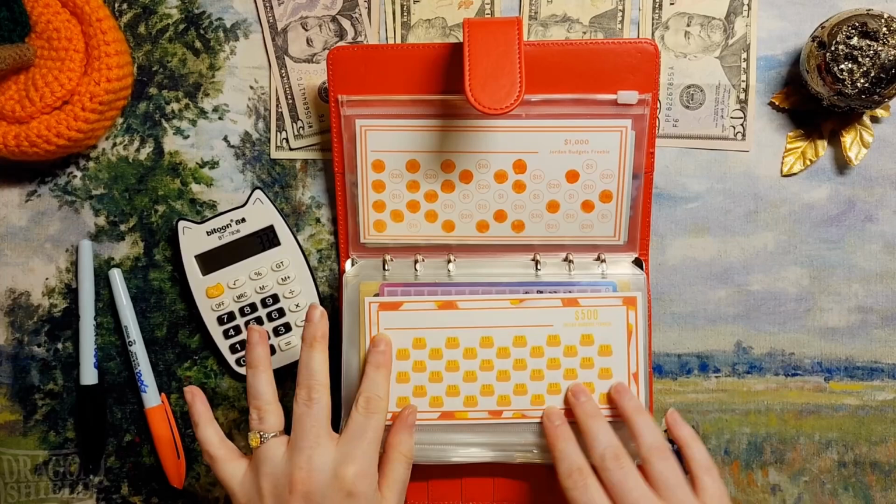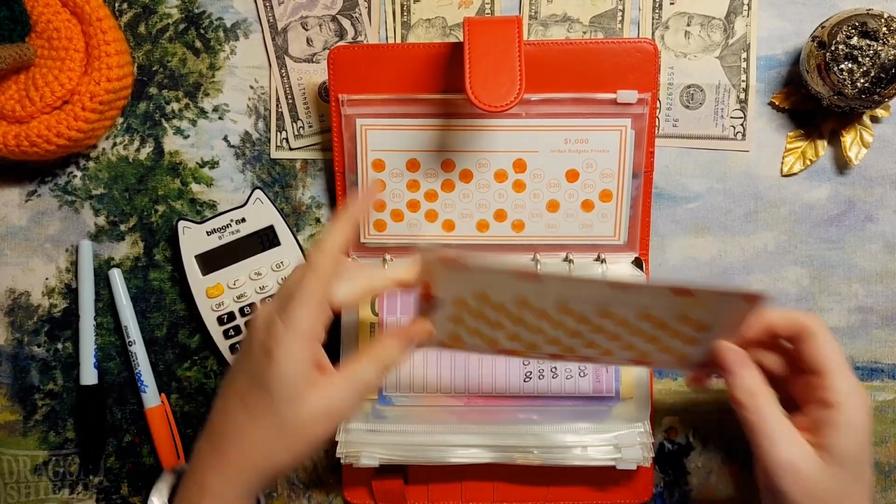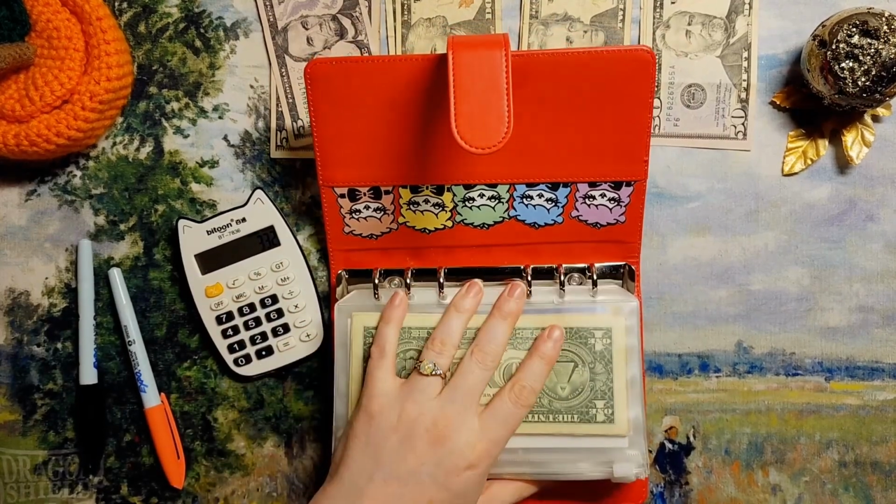Okay, and then this little guy is going to be a Halloween candy fund or Halloween party fund, whatever we want to do. That's what I'm going to mean it for. It came with my other challenges as a Jordan Budgets freebie. I don't have an envelope for him.